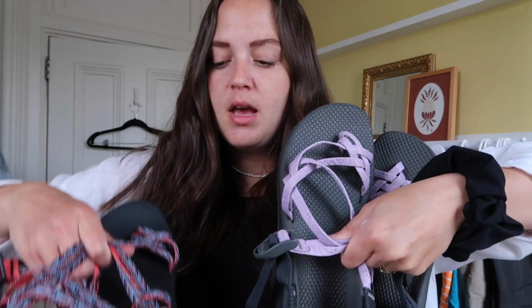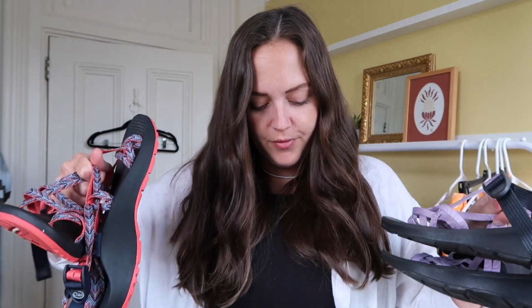Okay, I got 2 pairs of Chacos. I always pick up Chacos. They don't fetch as high a price as they used to, but they always sell really, really quick, from $25 to $35 depending on the condition.